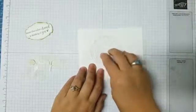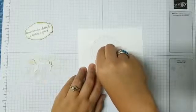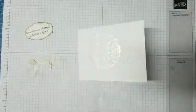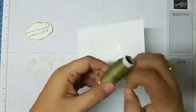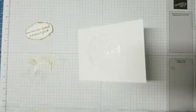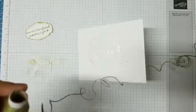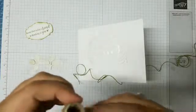Maybe. If it's not cooperating with you, press it down, and the warmth of your fingers usually will make it go down into that cardstock, and you'll be fine. Okay? So I'm going to grab my Old Olive twine, and I'm just going to do, how much? Yeah, like 1.5 mats. So how much is that, you guys? 24 inches, 20 inches, something like that.